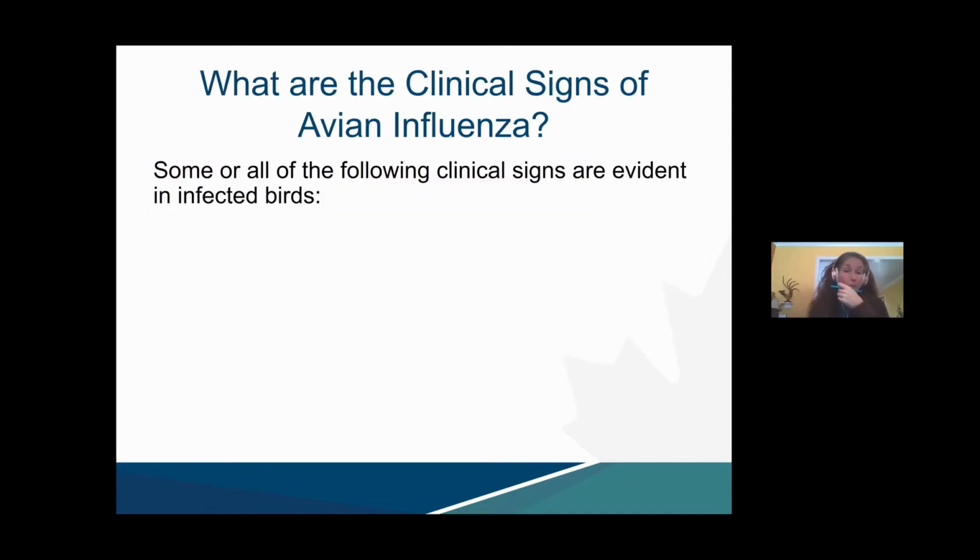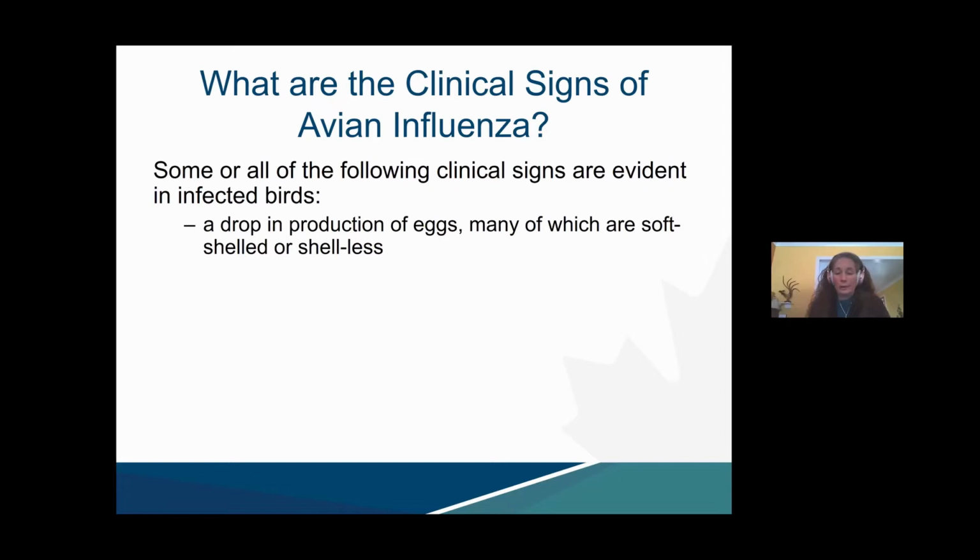So what should we be looking for with avian influenza, the clinical signs? I will really focus on the high path right now, because that is what we're seeing on the Atlantic coast. And it's hard to miss, frankly, because it is called high path for a reason. So the signs are pretty evident.